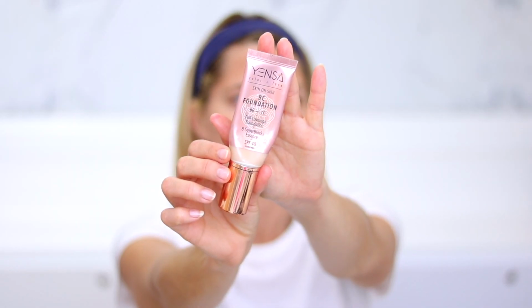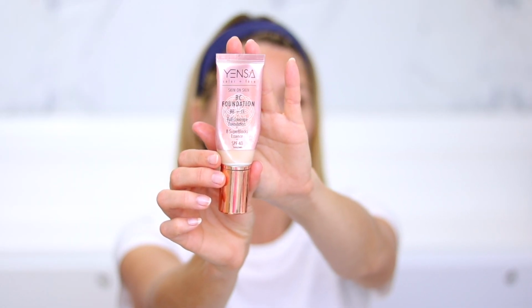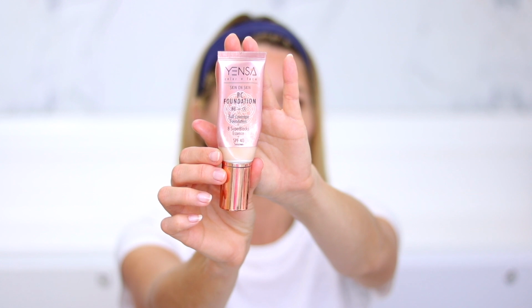And then the next step is to use a BB or CC cream, and my favorite one that I love to use is by Yensa. It's a full coverage BB plus CC cream foundation, and it has SPF 40. So I just like to put some on the back of my hand, and then I'll dot it around my face just to start the application process. And then I'll use this brush, this foundation brush that I love from Beauty Pie. I use this brush to really work the product into my skin just in circular motion.